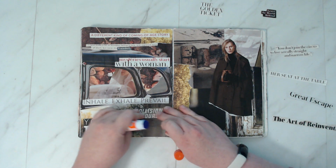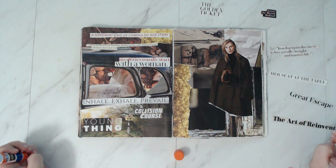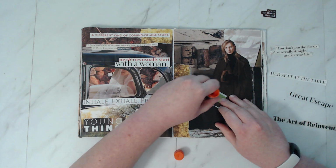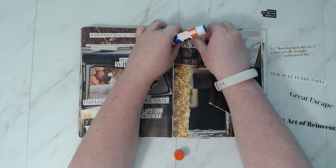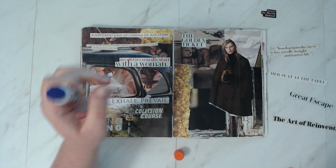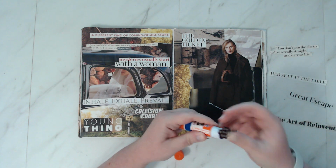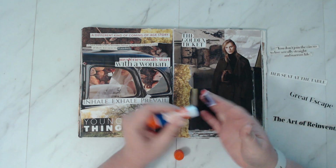I don't know. I have to think about how to put that in thoughts or in coherent words. Like, it's in my brain, but how do we get it out? And then on the right page, up top there, we're putting "the golden ticket." And then to the other corner there, we're putting "leave the world behind."